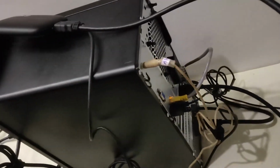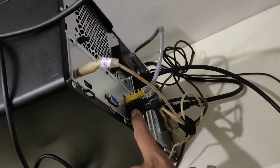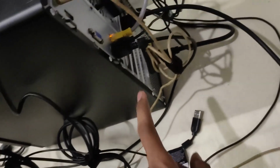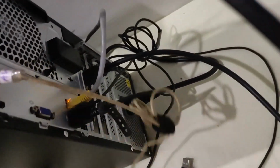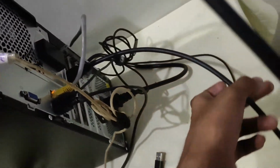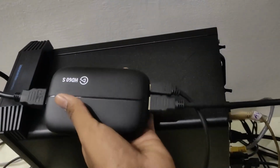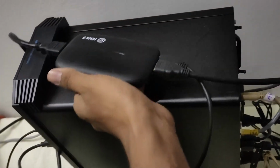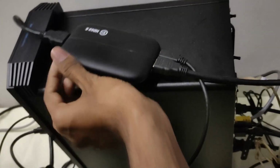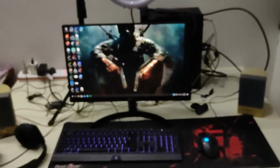So this is my CPU. This is my speaker. And that's my speaker. And it's my network cable. This is the mouse, webcam. Webcam's right here. Yep. And the power supply and the monitor cable, you know, it is connected to Elgato. I use this for recording now, Elgato HD60S. So I finally set up everything, and this is how it looks.